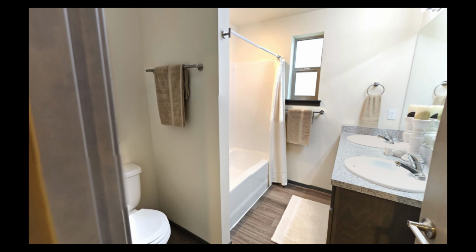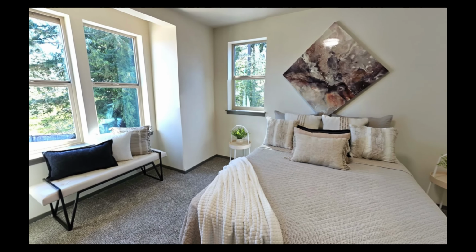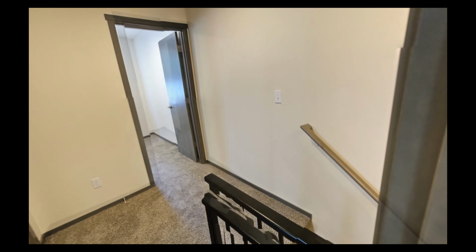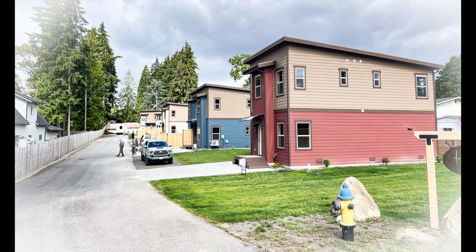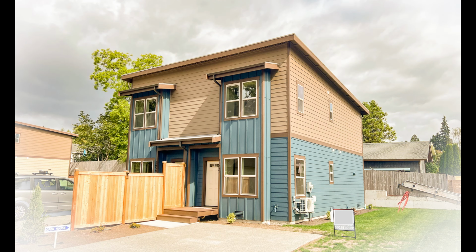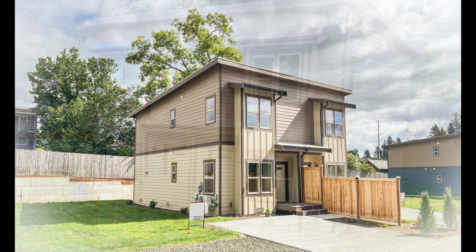Over 1,100 square feet of living space, perfect for day-to-day living, as well as ample room for entertaining. These townhomes sit on lot sizes of over 4,300 square foot each, close to shopping, the shipyard, the hospital, and the ferry. Not to mention great beaches and parks all around the East Bremerton area.